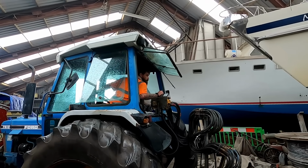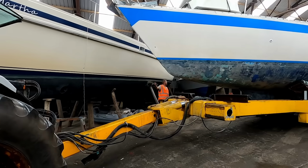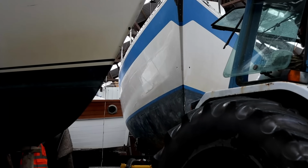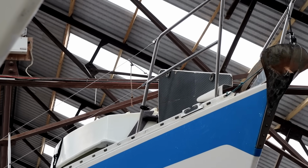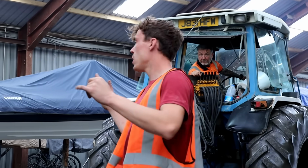It's a ticklish business fitting Florence in amongst the other yachts undercover, and a game of Tetris for the yard to fit in as many as possible, while still giving everybody enough room to work around their boats.